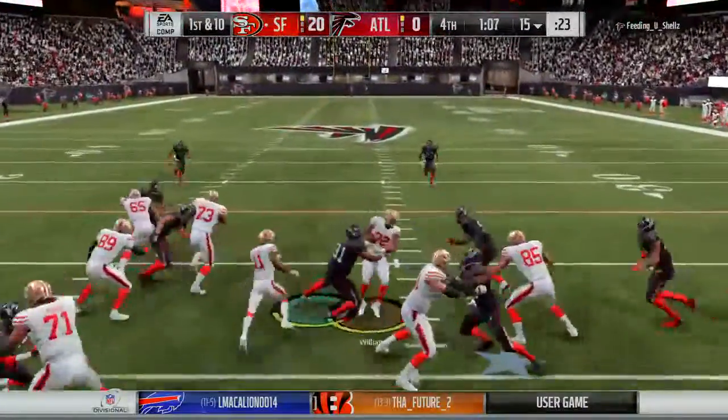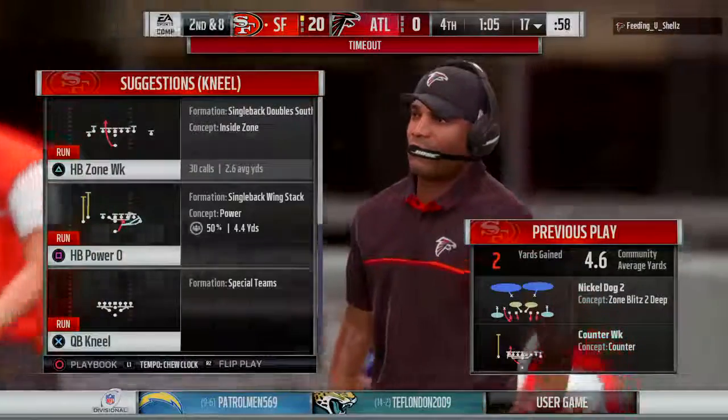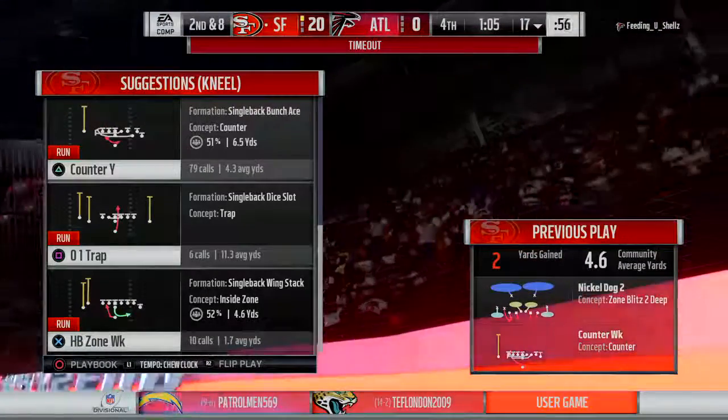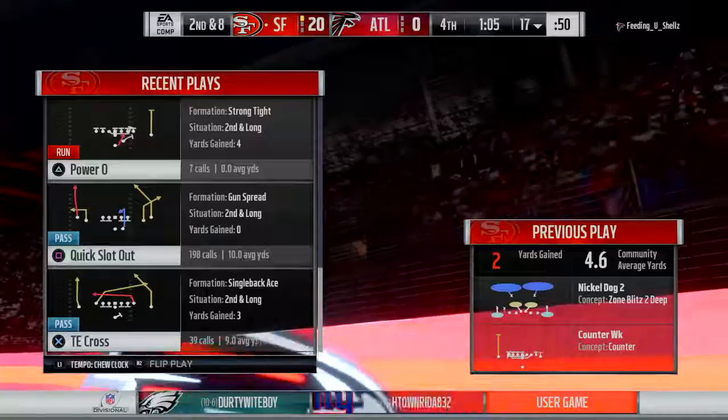They start the drive on the ground. It's Williams. And a short gain across the 15 to the 17-yard line. And now we're going to get a timeout here called by the defense as they get the stoppage with 65 seconds remaining.